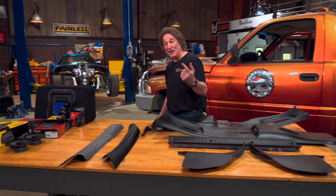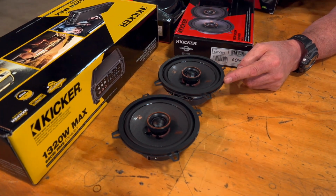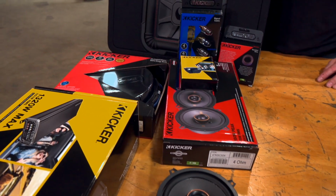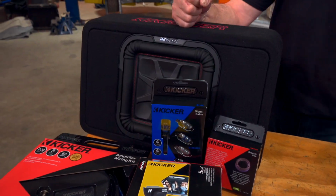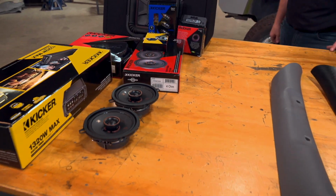Now, as far as the speakers, take a look at this. We got replacements from Kicker, but not just speakers. We also got an amp and cables and wiring and even one of their iconic little subwoofers, because now is the time to lay all this stuff out while you have the interior apart.